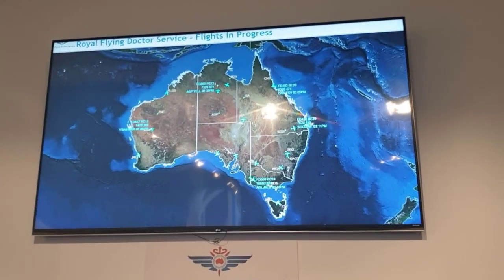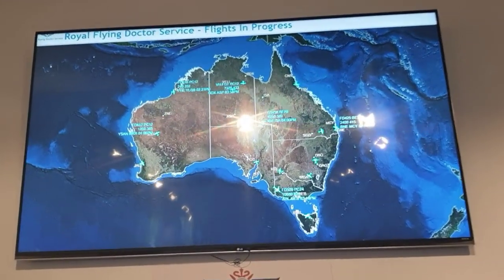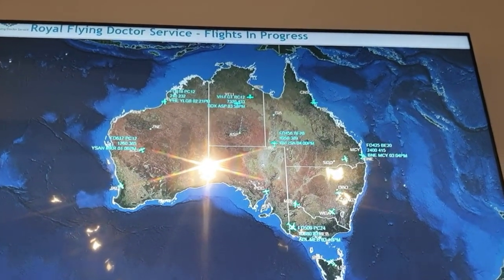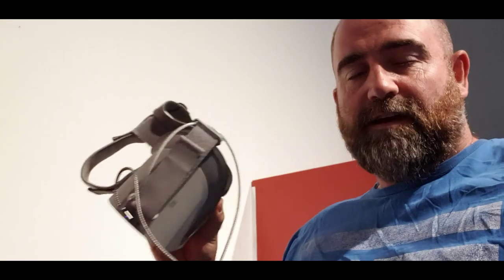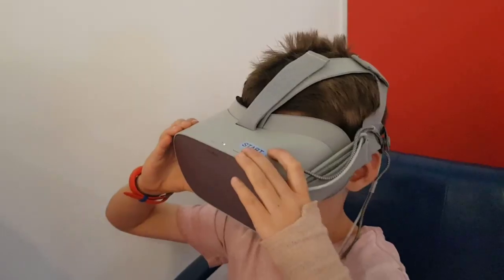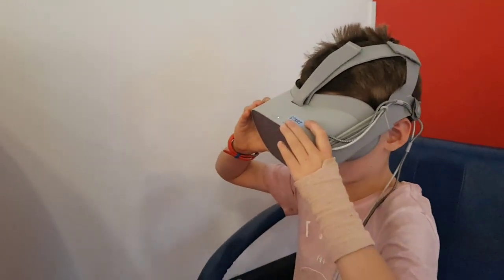There's the current Royal Flying Doctor Service flights going around Australia. So there's all these planes up in the air. They have a range of virtual reality here at the Royal Flying Doctor Service, so we're going to put these goggles on. It actually wasn't working, I've just reset it, and we're going to give it a go and see what happens. Let's go.